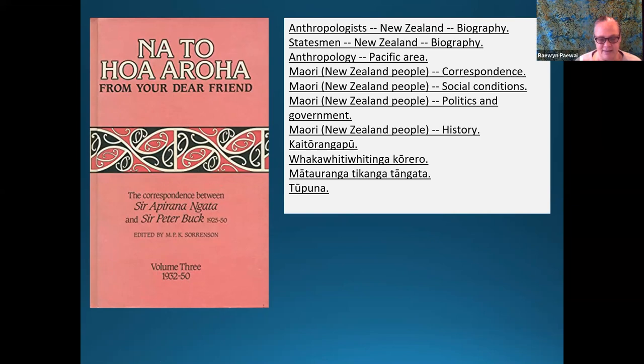If you are a cataloguer and you're lucky enough in your library system to have Māori staff, I encourage you to build a relationship with Māori staff who possibly have the opportunity to look through books before they go onto the shelves, and just have a look through and make sure that appropriate headings have been included.